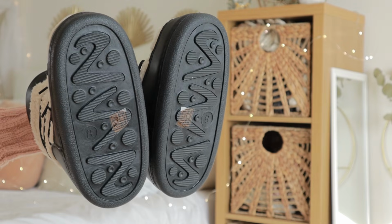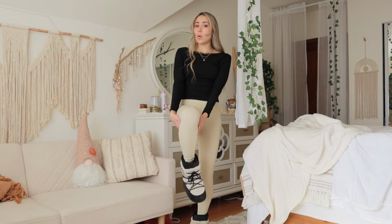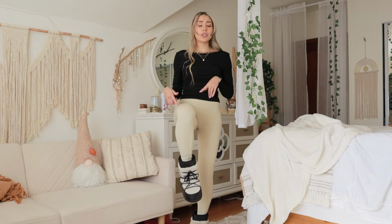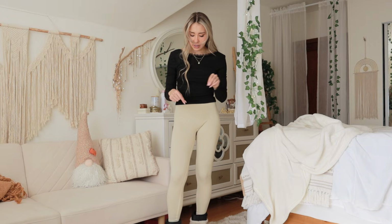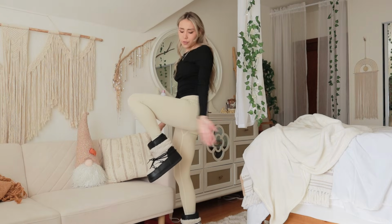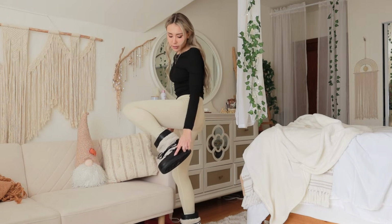The only thing is, I think that you should probably size down if you are in between sizes. I'm usually a 7.5. I got these in an 8, but I definitely should have gone with a 7. Even with thicker socks, it still feels loose. This is definitely something that you also want to tighten up because they are very, very wide. And I don't know if they're waterproof or not. Well, at least the bottom part.